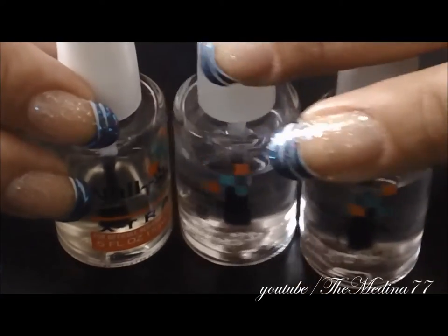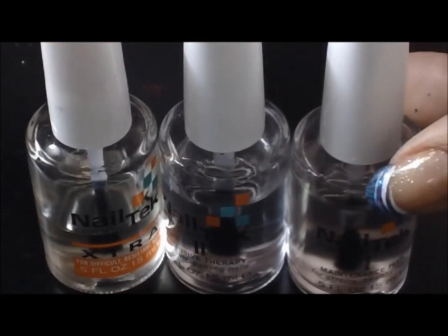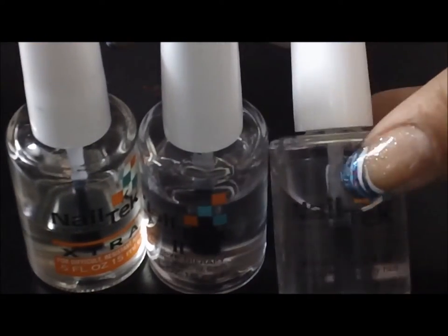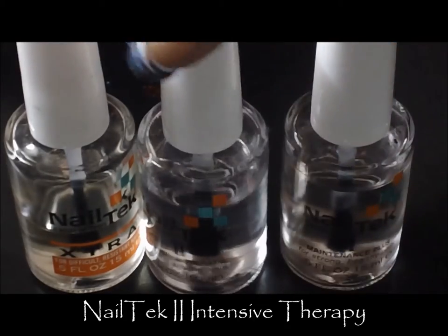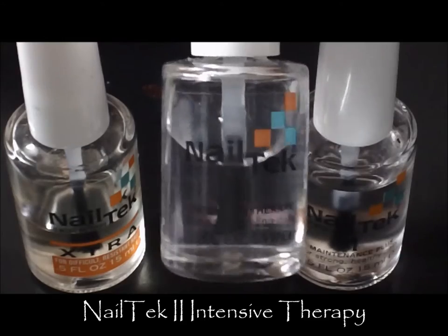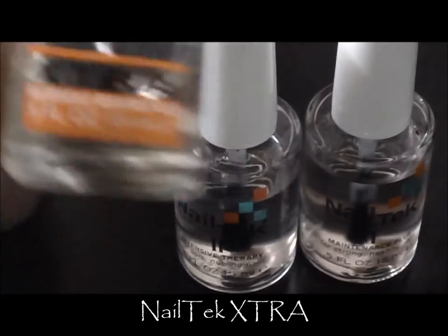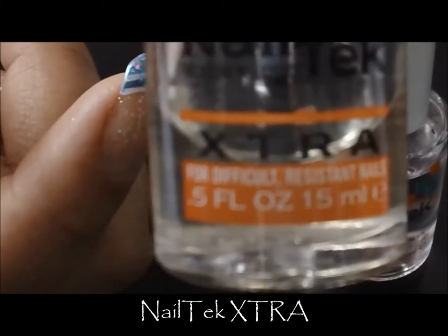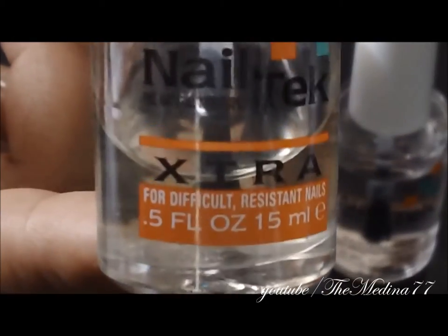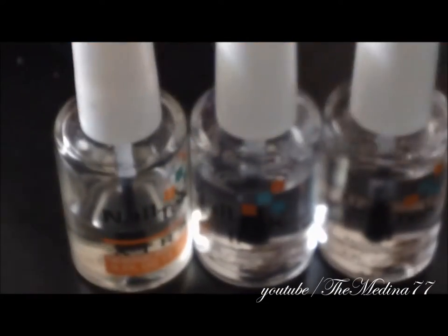And these are the three that I'm currently using. They are doing their job. Instead of using a regular base coat, I'll do one coat of this one here. Okay. And then move on to the second one. Let it completely dry. Then I move on to this one. See my camera focus. Okay, so I have three coats of three different treatments that work for me together.